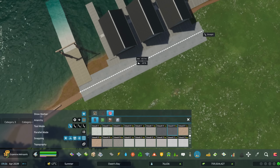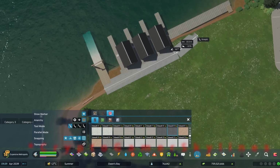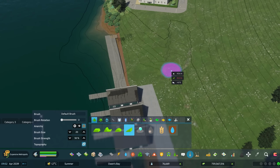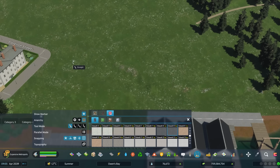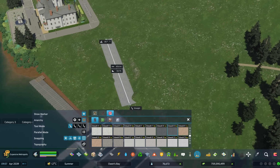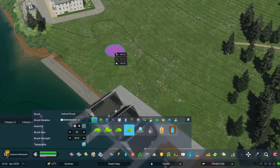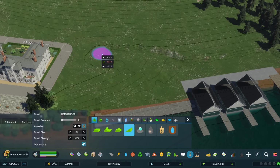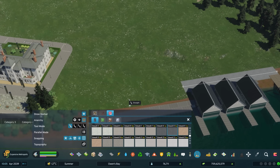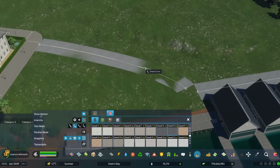Here I'm using the new Netlane paths. Sorry, I can't remember the person who created the mod at the moment. These are great. When you're using these, you have to remember that they're not paths, they're net lanes. So they have a few little quirks to them, but once you work with them a little bit and understand the quirks, they're pretty easy to use and the results are really quite nice.